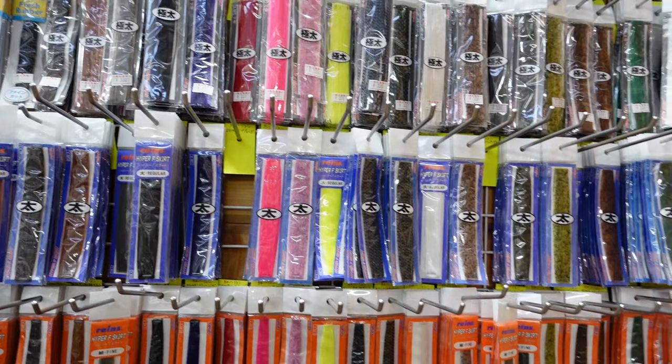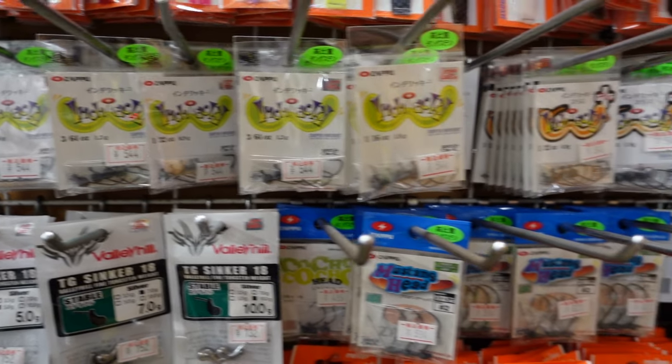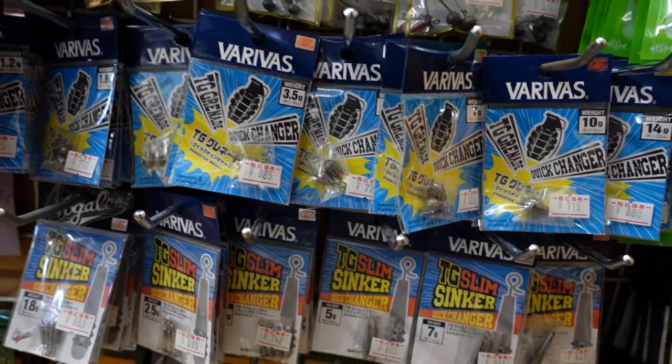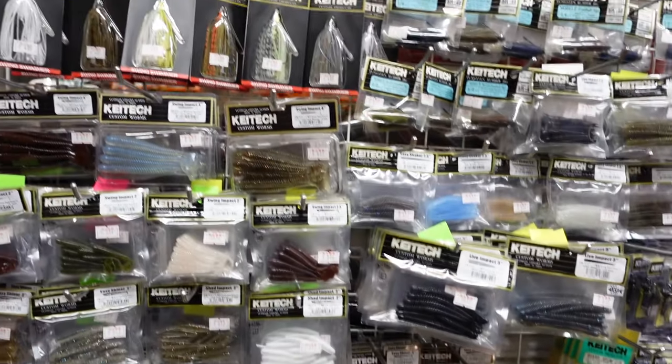So, I think that if you're ever in Japan, and especially anywhere near Mount Fuji, you have to come and see Centerfield, because this is such a cool niche little shop. They got so many different special color skirts that you could probably only find here. A bunch of neat little things for all you swim baiters out there that like the grenade baits or the grenade weights. Bunch of K-Tech stuff.